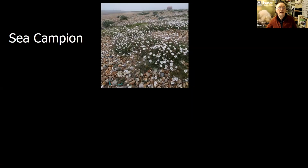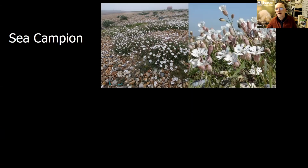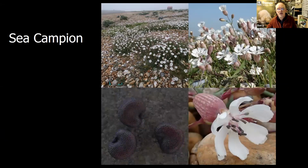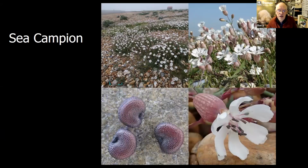Sea campion has made a comeback in the last few years after being nibbled almost to death by rabbits. And again, it's got lovely sculptured, kidney-shaped seeds. And I wonder why they're like that.